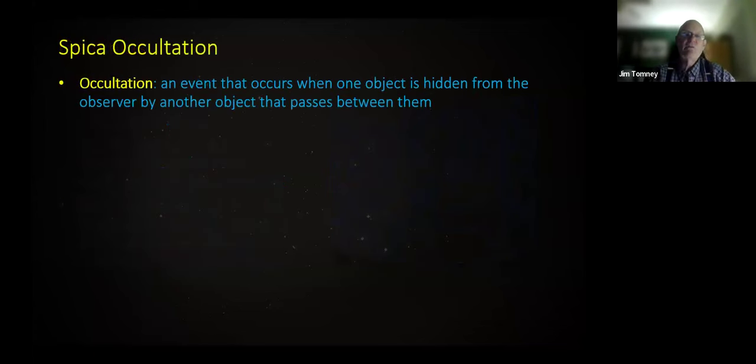So we have a special event occurring this coming Wednesday. An occultation is basically defined as when one object is hidden from view by another object that passes between them.